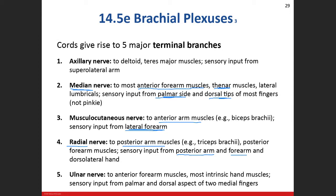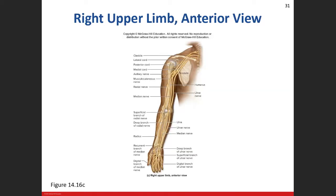And then finally, ulnar is going to be the nerve that is going to innervate the anterior forearm muscles, flexing, and then some of the smaller muscles inside the palm of your hand and then your fingers there. All right. We'll talk more about the nerves there when you get into 210, 11. You're in 210 now.